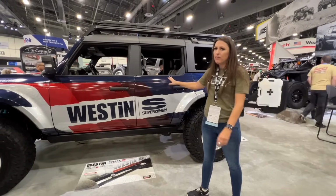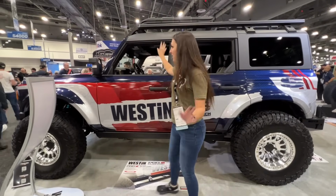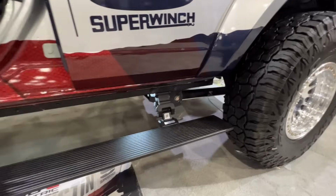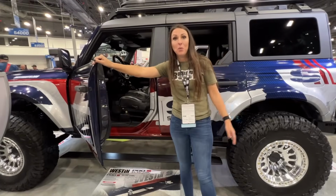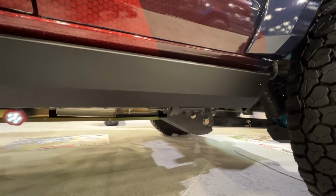I do carry all of the Weston products on the website as well as Oracle. Oracle is doing all their lighting for it. One thing I really like are these steps. I did ask them about these steps. Are they heavy duty rock sliders? No, they're not, but they are nice for those days when you want to go to the mall. But if you want to go off-road, you better take them off, which is okay.